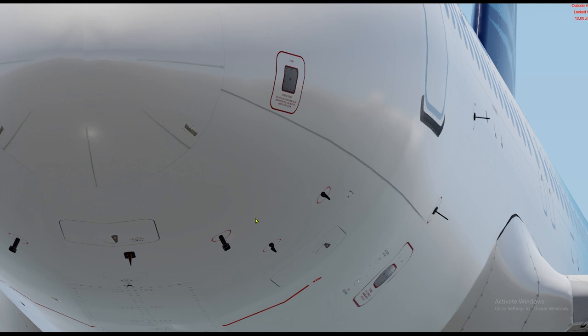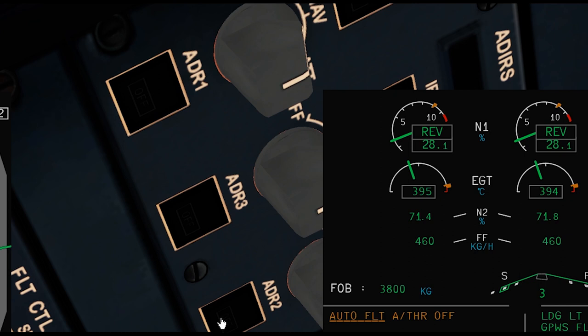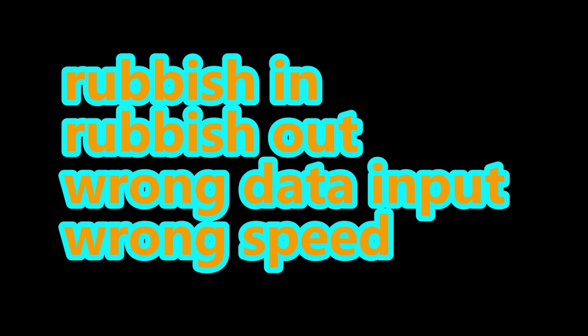Let's say you have two faulty ADR and one correct ADR. By faulty, I mean two ADRs are giving the wrong airspeed. The aircraft might reject the correct ADR giving the correct airspeed and accept the wrong ADRs. This will provide erroneous airspeed, which will affect the rotation mode of the plane.